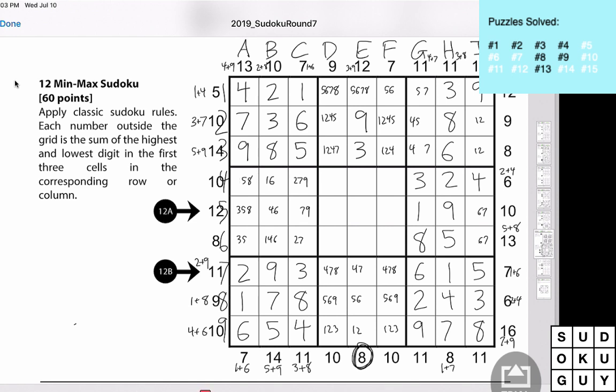Not a 3. Not a 2. Oh, so only one spot of 2 can go in this box. And this can't be a 9. This one's got to be a 7. And this one's the 9. Okay, now this one has to be a 3. Already a 5 in that row.